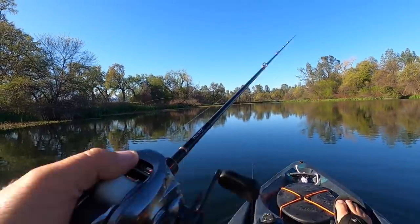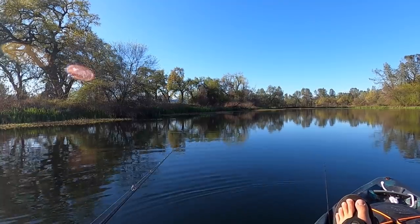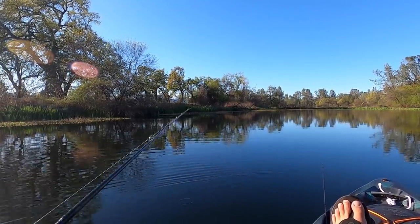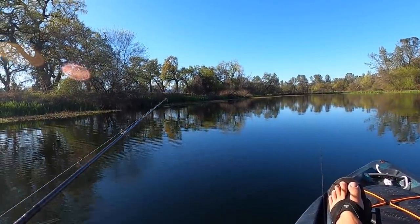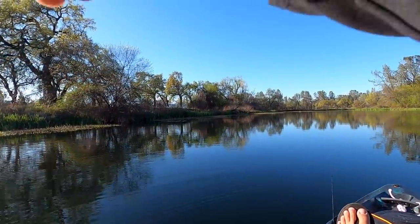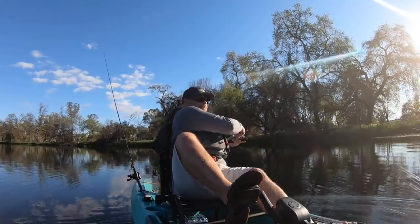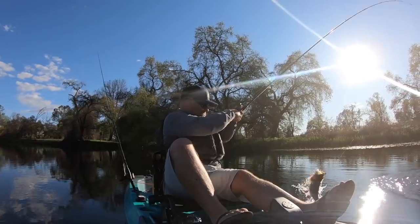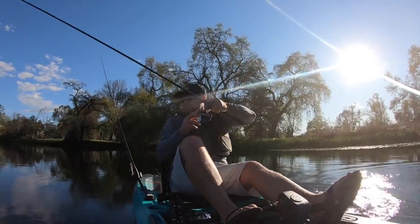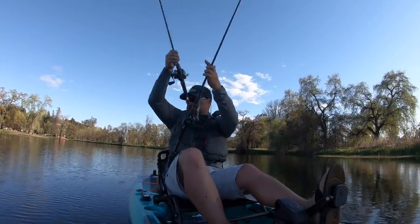That one caught it. Oh, it came off. I was on it as soon as it hit the water. Come back and got it. Nice one. Quick release. Go with something a little more weedless.